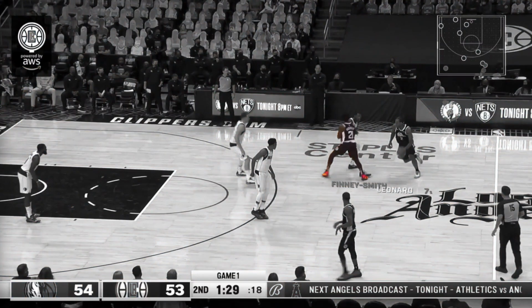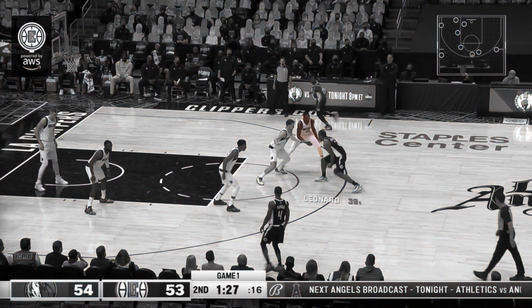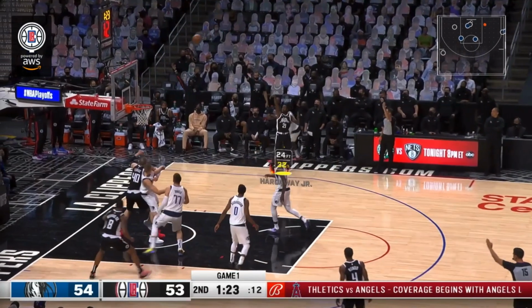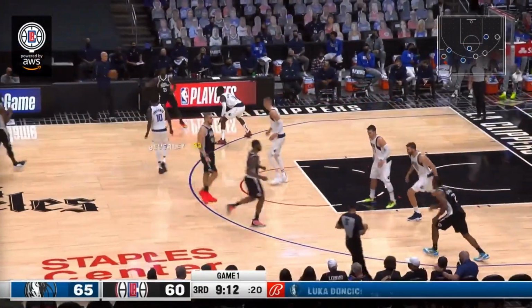Screen being set by Beverly. The Clippers love their guard ball screens. Dallas is going to blitz this with a second defender, as we see here. This is going to allow Leonard to find Beverly in the corner. And as he finds them, yes, there is a late contest on this, but this is a quality look for Patrick Beverly. He makes this more times than he misses it. Early offense is great for the Clippers. They need to do stuff like this more.